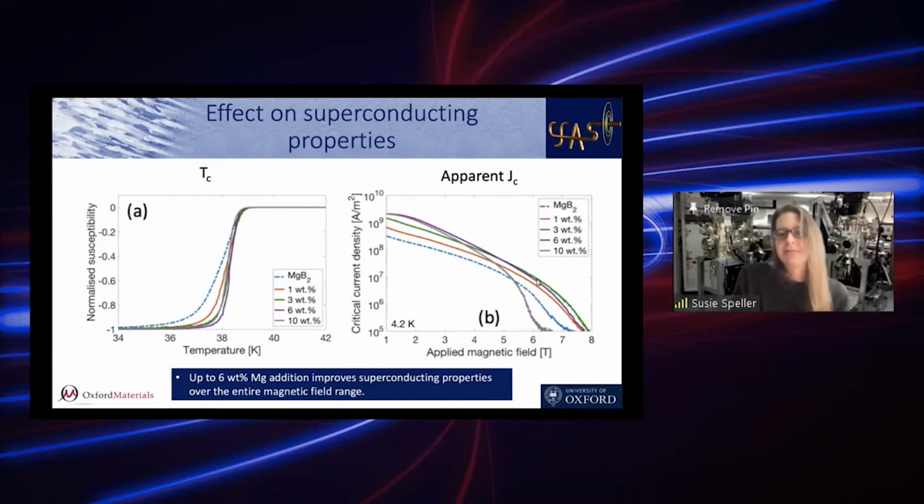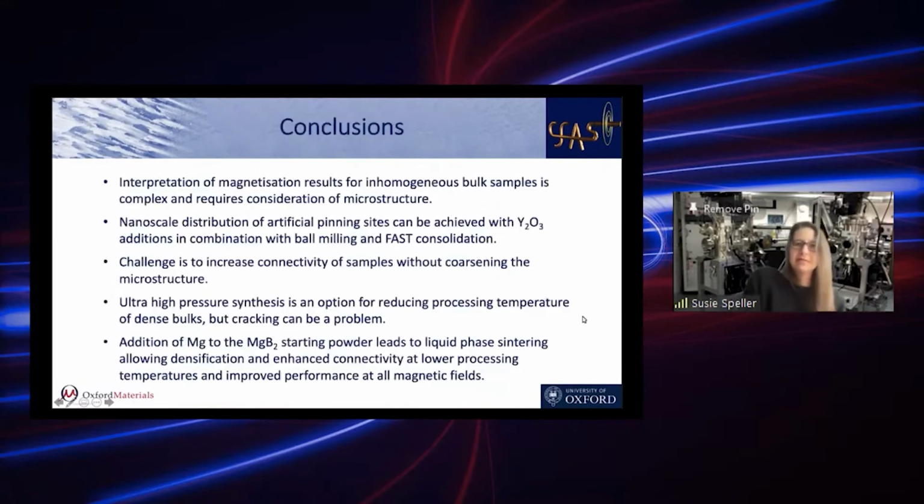And here, if we look at the JC, we're enhancing JC over the entire range of magnetic field by adding up to 6 weight percent. If we add 10 weight percent, it gets worse again at high field. But if we add up to 6 weight percent, then we're improving JC quite a lot over the entire field range.